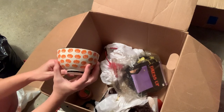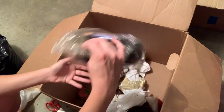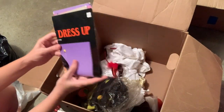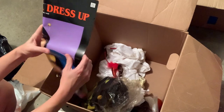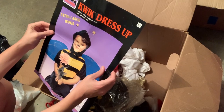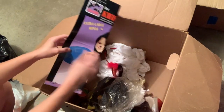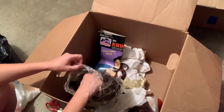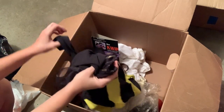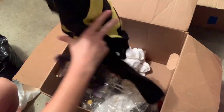This is a dishwasher safe Halloween bowl. It's kind of cute. This is, it says $3.97 from Walmart. Quick dress up, includes wings, headpiece, vest, and bodysuit. Let's see. It's falling apart.